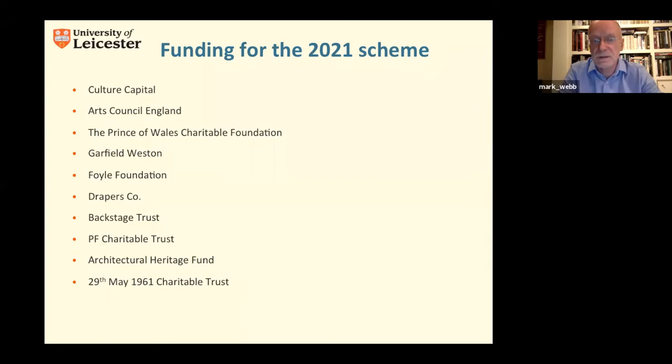The DCMS gave Hull, when it was City of Culture, quite a lot of money to upgrade its historic fabric and facilities, and they've done the same for Coventry, although we had to apply for it. And then about £1 million has come from Arts Council England, and then various other trusts and foundations: the Prince of Wales Charitable Foundation, Garfield Weston, Foyle, and Wolfson, which I should have put on there, that's the one that's missing. So bit by bit, we've managed to pull together all the money.